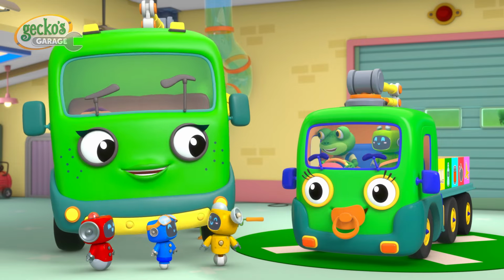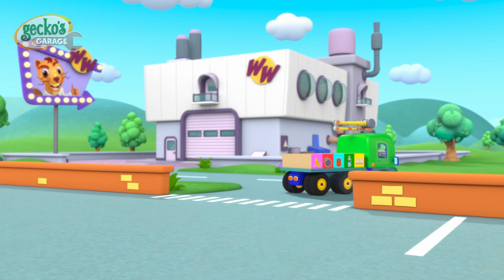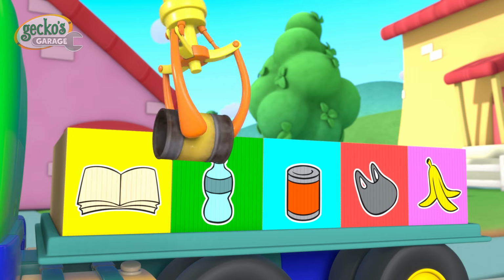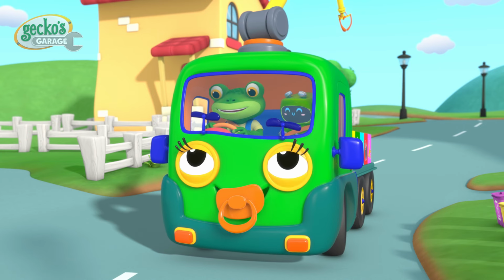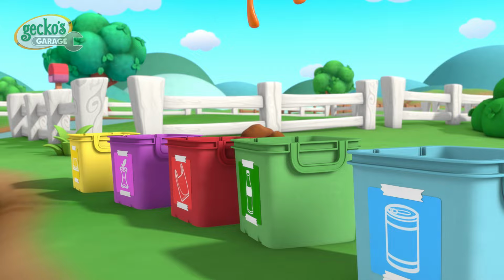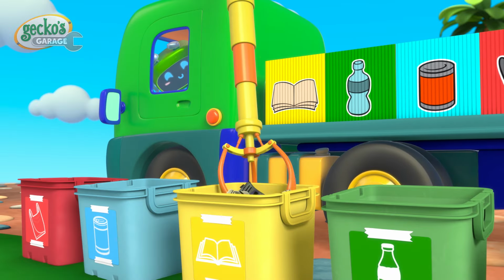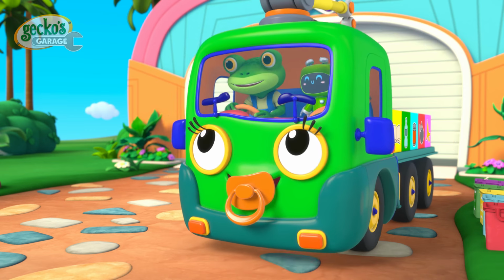You just relax, Mama Recycle. Red, Blue and Yellow will look after you. Let's put our fix to the test. Go, go, baby recycling truck! That's it, baby truck. Now which box does the metal can go in? That's right! Now to collect the rest of the recycling. Success! All done! Now back to the garage.